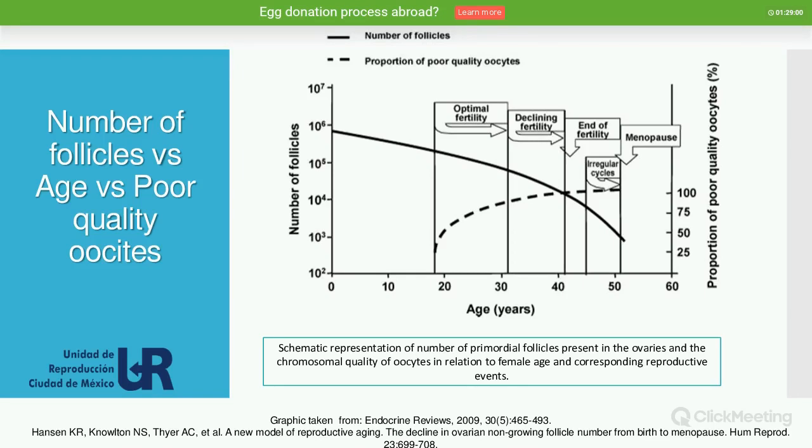So in this graphic, we can see on the x-axis the age in years, and on the y-axis the number of follicles. As the age increases, the number of follicles decreases. Between ages 20 to 30 is the optimal fertility period. Then fertility starts to drop until it ends at the age of 50. Meanwhile, as the age increases, the quality of the oocytes decreases too.